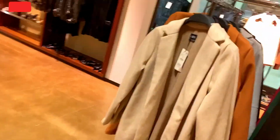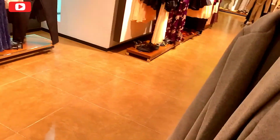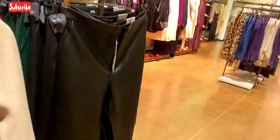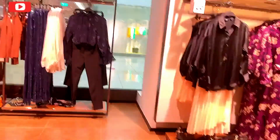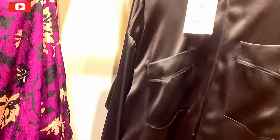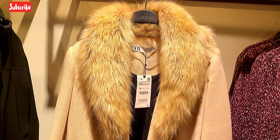And now we're moving on to more coats. All right, as you can see, these are different and they have different colors. They are quite similar to the ones I tried on, but also a little bit different. And most of their coats were going for 199 dirhams, and they have varieties of colors, leather pants, and I saw a perfect workwear outfit combination, which you're going to see in the video shortly. I really love this coat also.